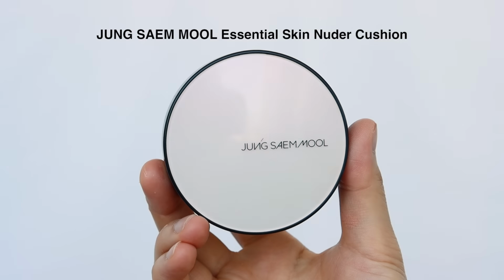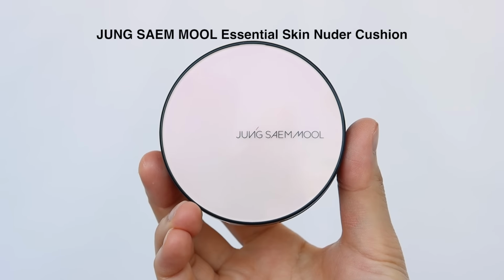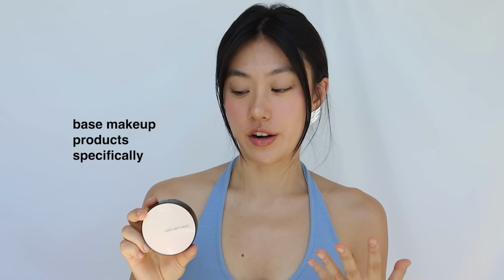Now let's move on to my all-time favorite cushion foundation, and this is actually my third or fourth cushion, and it is JUNGSAEMMOOL's Essential Skin Nuder Cushion. I first started using it back when I was learning makeup at the JUNGSAEMMOOL Makeup Academy, and I tried all of their products, and one of the reasons why I love their base makeup specifically is because of its undertone.